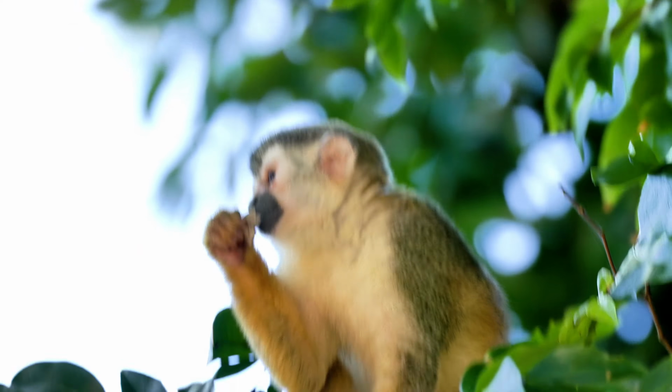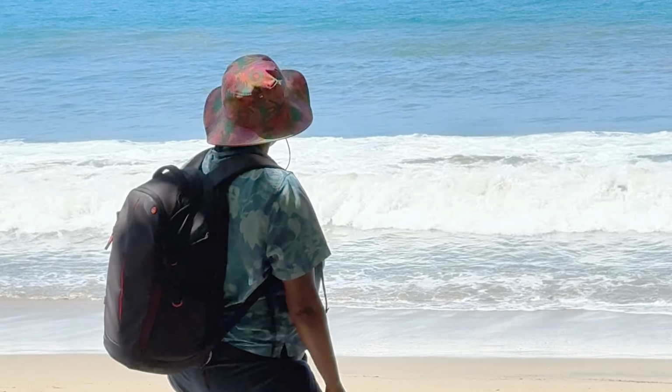Together, they make up an absolutely stunning destination that is going to be one of the highlights of your Costa Rica itinerary. I know that I had an amazing time seeing the natural wildlife, hanging out on the beaches, watching some of the most beautiful sunsets that I've ever seen.